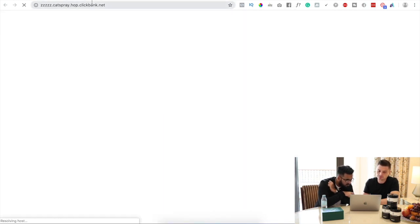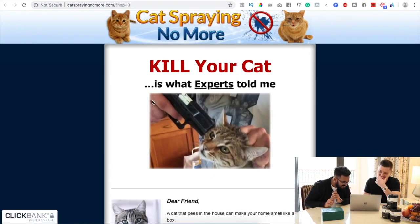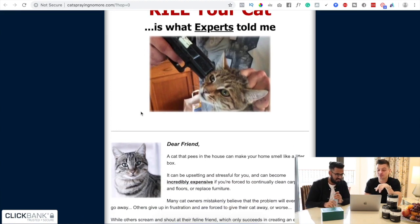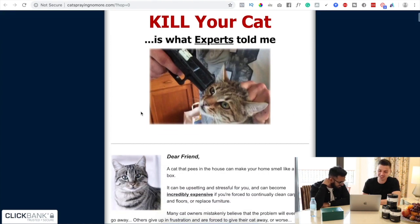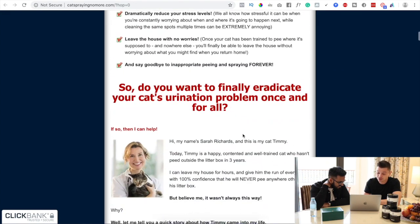Whoops, open a new tab. There's so much great copy that you can find. I'm not gonna lie, that's crazy. This is a scroll stopper if I've ever seen one. You can't get away with this on Facebook ads, right? But I guess they're preying on the fact that some cats pee all over a house, and the owners are probably so mad they just want to kill them. So they're like, boom, everybody's thought about it, but nobody's ever done it. So, dear friend, a cat that pees in the house can make your home smell like a litter box. Definitely a scroll stopper, wow.